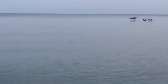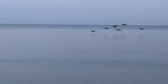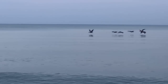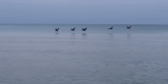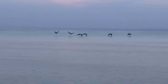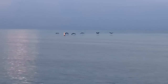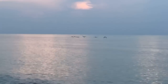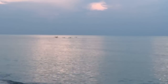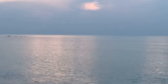There's a little group of pelicans flying by. Well, thought they were going to fly by. There they go. That's so neat when they get down low over the water. Look at that. They're just inches above the water there. Their wingtips are almost hitting the water. That is just amazing. Heading down to the south. I wonder how they decide who goes up front, who's going to be in the front.